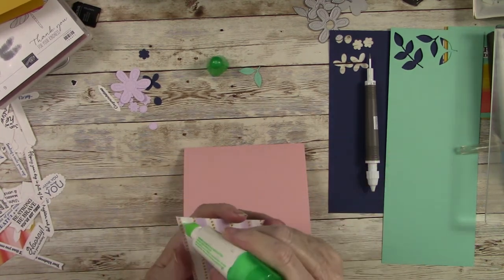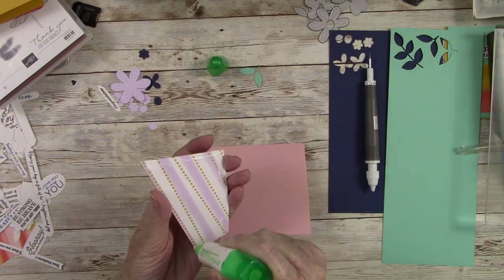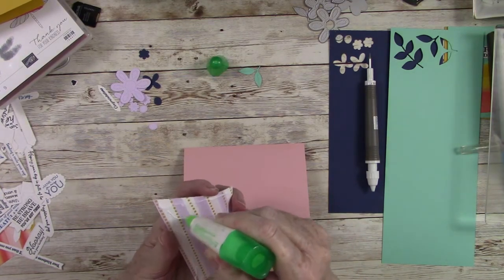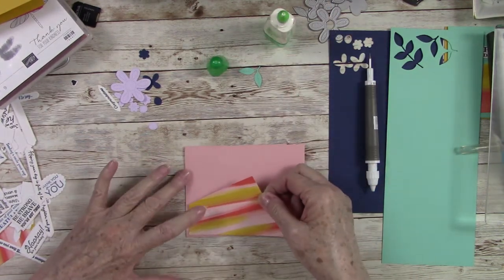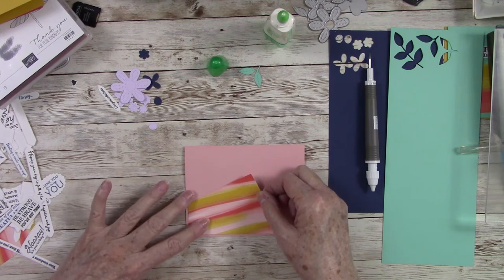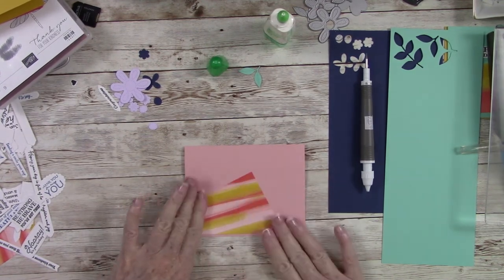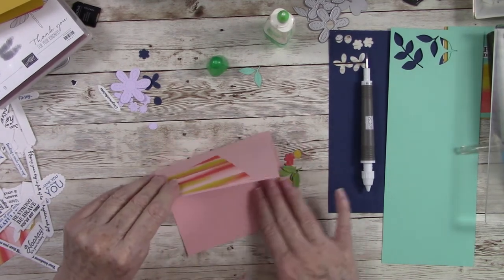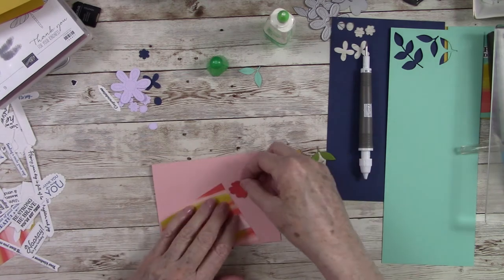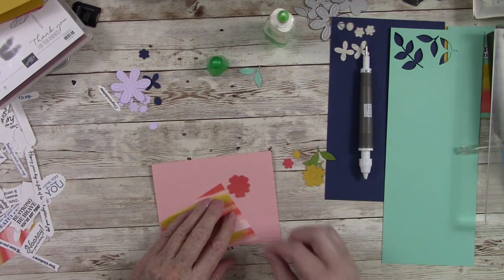So indecisive. Now, we would need either the Crushed Curry or the Purple Posy for that. And that's the one thing with every paper pack that you get from Stampin' Up. You're going to have a color palette to work with, which is so great. Because that way, it takes all that guesswork out of making your cards. And I think that's just ingenious, and that's just so Stampin' Up.